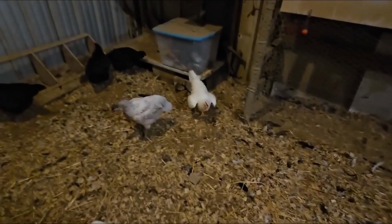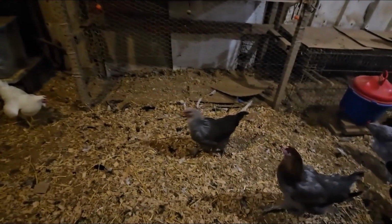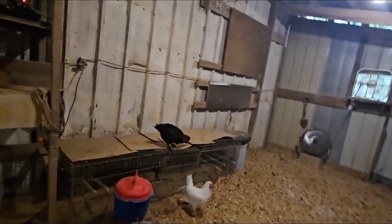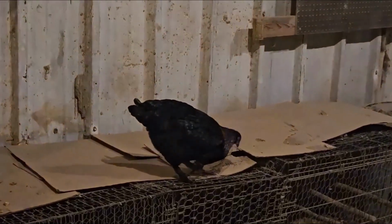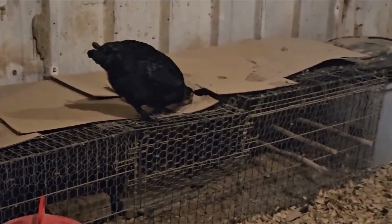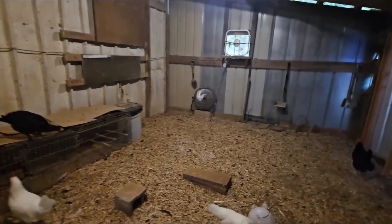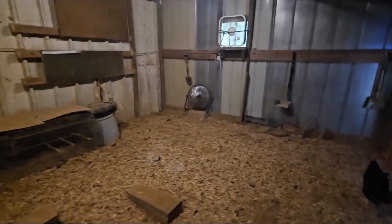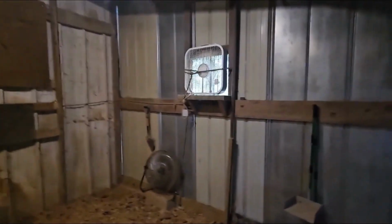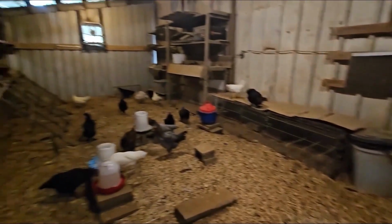Is she hot right there? See how they're holding their wings open? That means they're hot. Hi, Whiskey. And then they like to eat this cardboard. I don't know why, but it's almost like they're not getting fed, but they are. And I do have a fan that I purchased just to cool them off a little bit more, just because this ventilation doesn't reach this whole coop, but it does make it a little dustier in here.